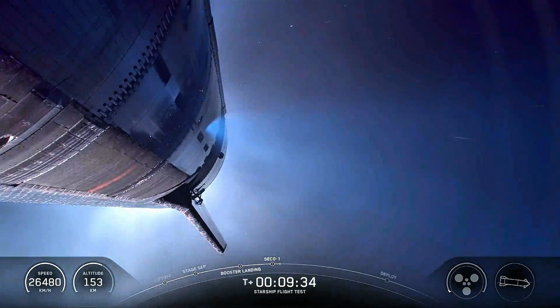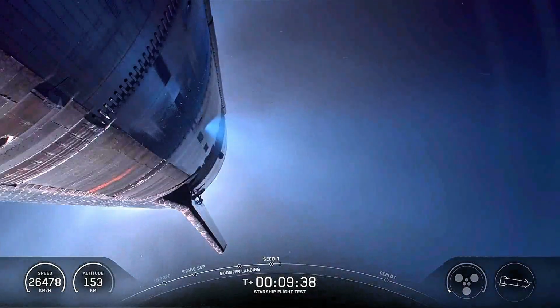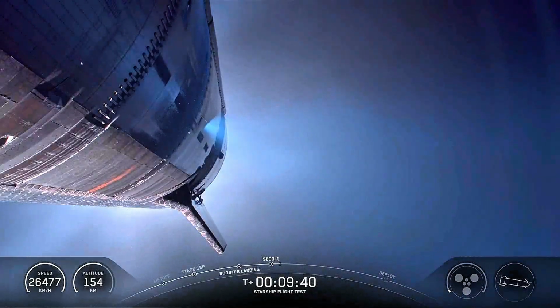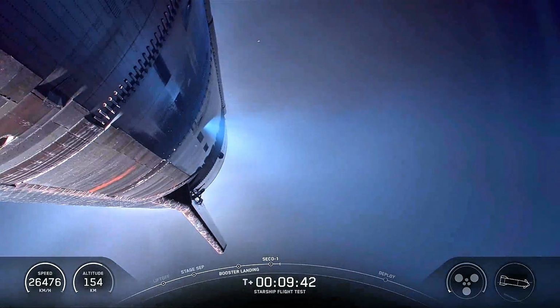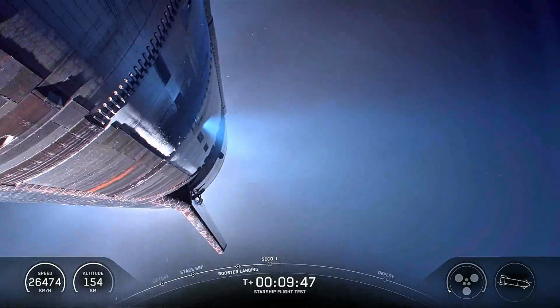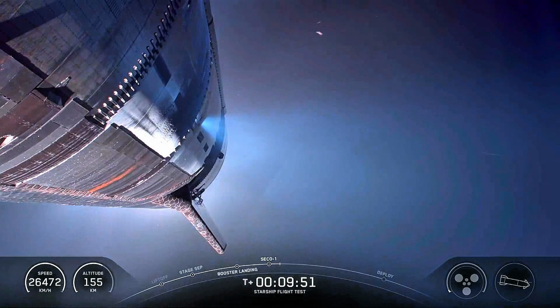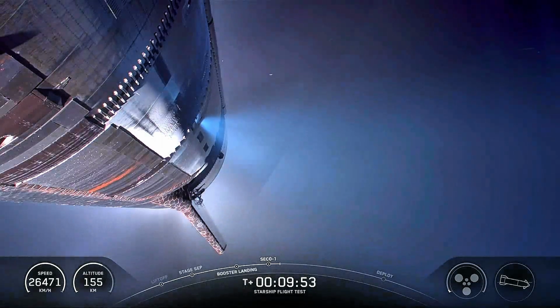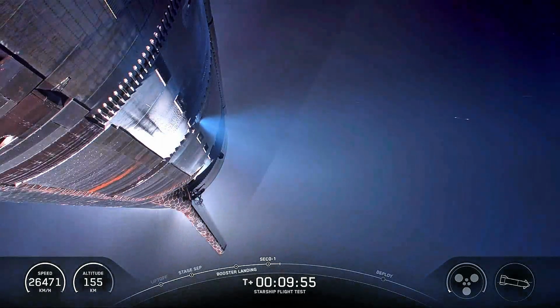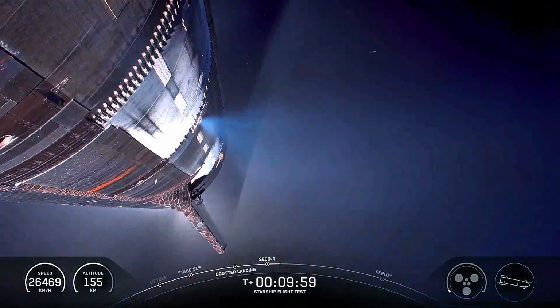We reflew a Super Heavy booster for the very first time in nine test flights. Ship is in its orbital trajectory. Again, it's going to remain suborbital for its mission today. But it ignited. Ship is safe. It ignited all six of its engines and made it all the way through SECO just now.